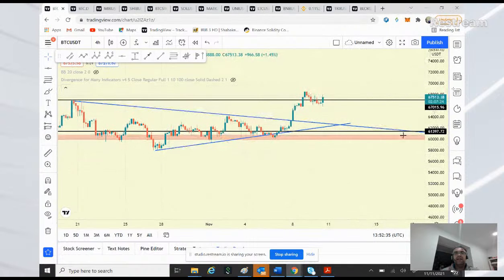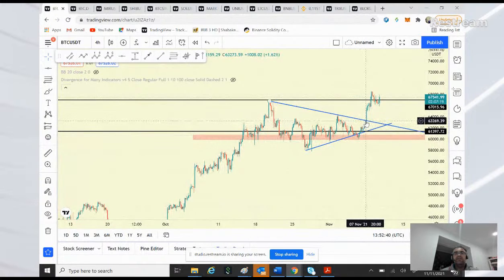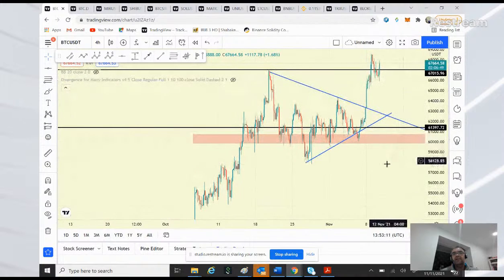As you can see here, as I predicted, after BTC broke out of this triangle, which was here, it made a higher high, a new all-time high here, close to 68,500 or something like that. And then we saw the price coming down to retest the previous all-time high area around 66. It was previous all-time high around 65. So BTC price came down, retested this area, and now with this big green candle, it's going up.